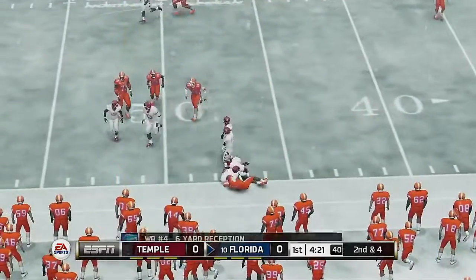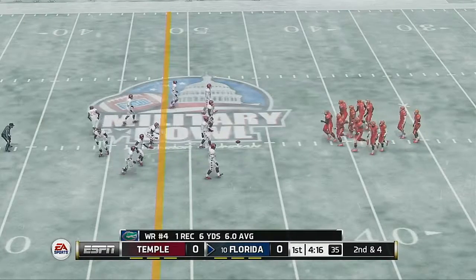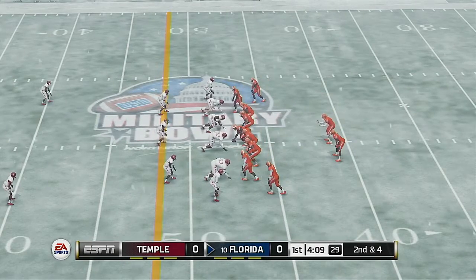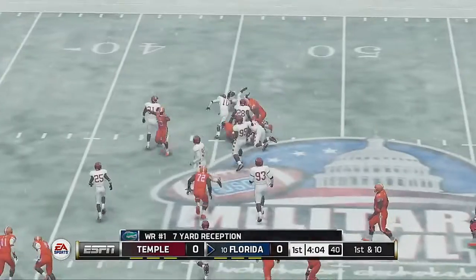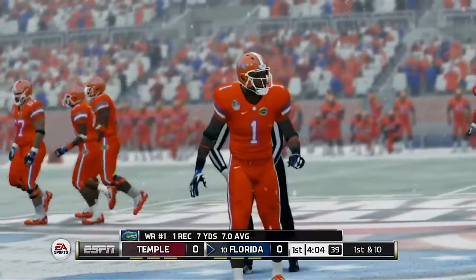Caught out of the open. They'll bring him down at the 47. They're about 4 yards away here on second down. That'll make it second and four. Let's go! Line 80! Dumps it complete over the middle. Brought down at the 46-yard line. The pass is complete for 7 yards, and that'll be a first down.